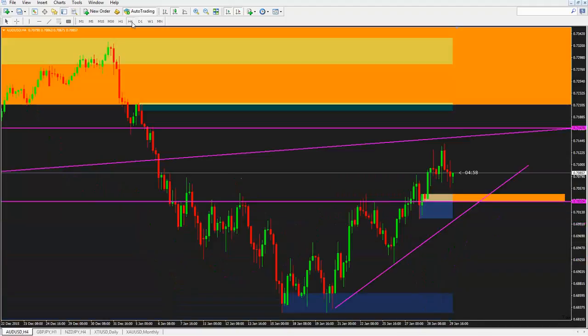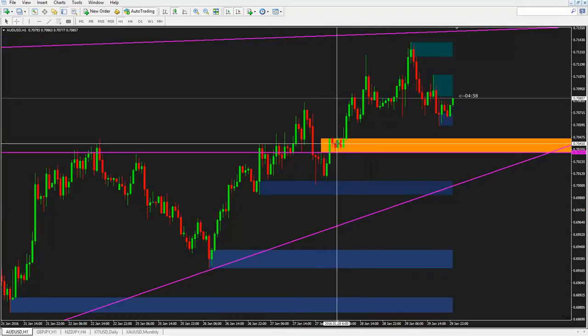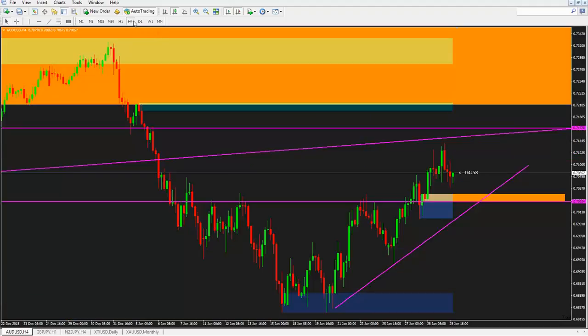Okay, so what I'll be looking for on Monday is a move back down to this support level at 0.7034. Okay, let's have a look at the hourly. So we're basically looking for moves off this congestion area between 0.7032 and 0.7045. Okay, that's what I'll be looking for tomorrow.